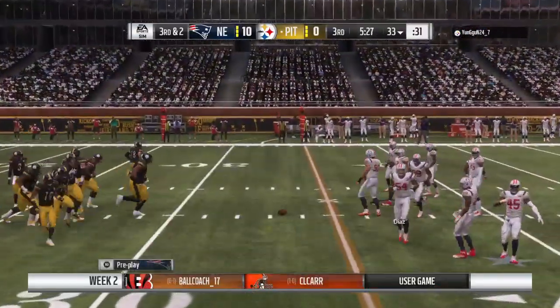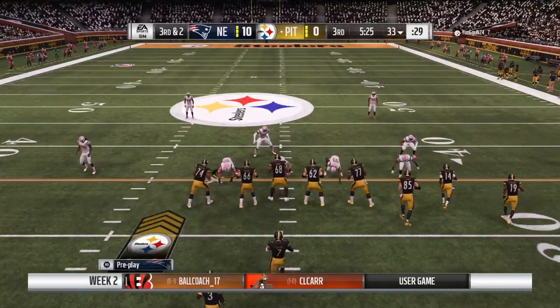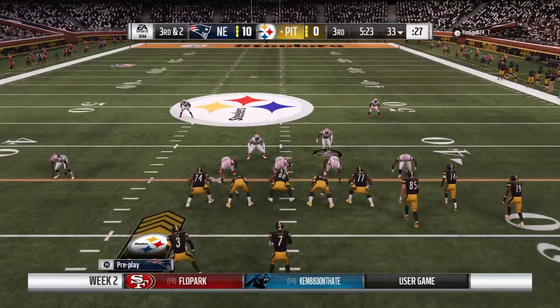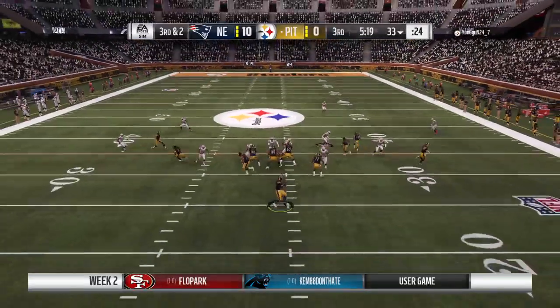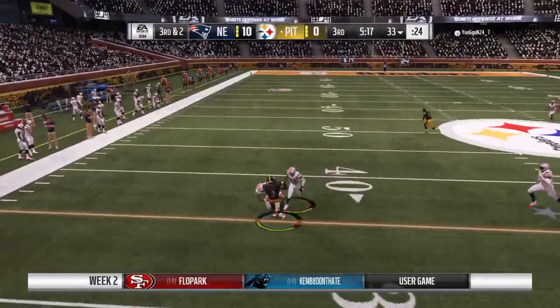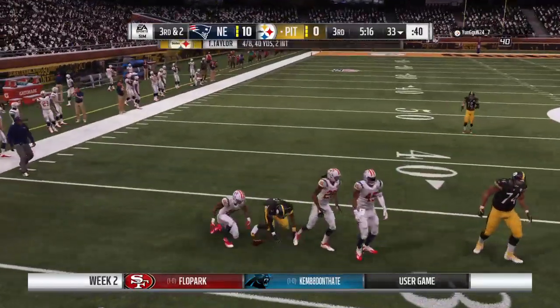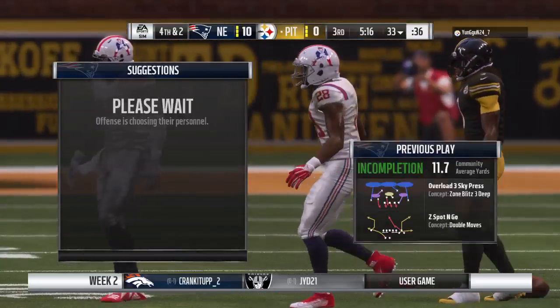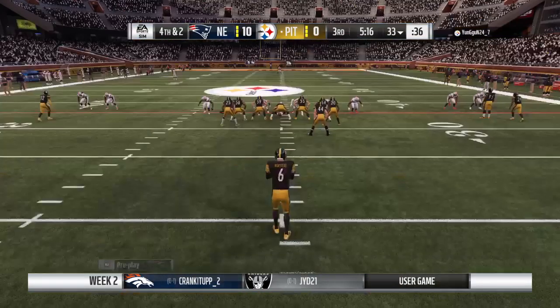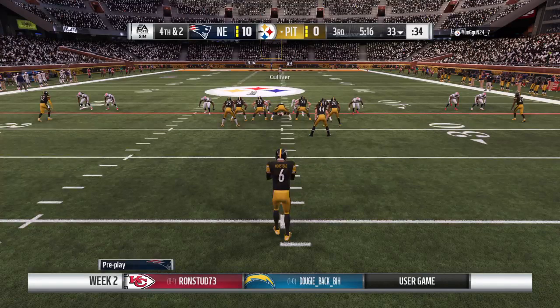This offense in desperate need of a conversion as they come up on third down. On 3rd and 2, Taylor. And incomplete. The contact made the ball roam free and brings up 4th down. Another drive comes and goes. Still nothing on the scoreboard.